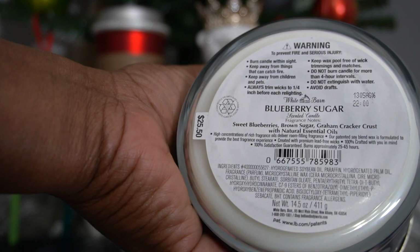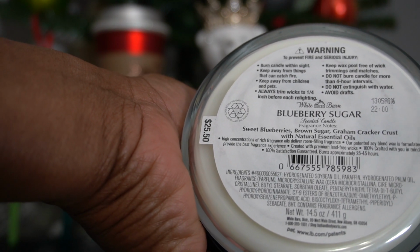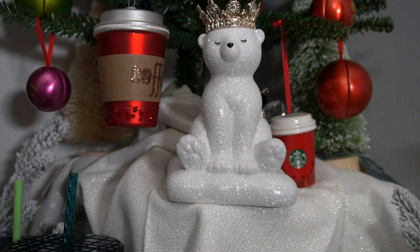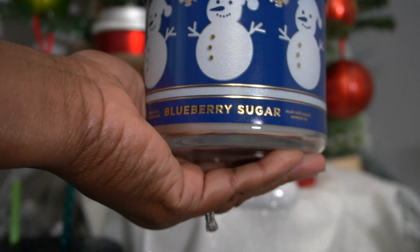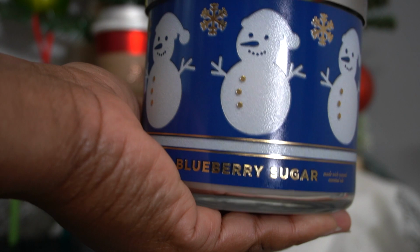And if you don't know, the scent notes are blueberries, brown sugar, graham cracker crust. That's the scent notes in this one. It actually smells like blueberries with sugar on them. I don't really get that crust note, but again, I would have to burn this one.